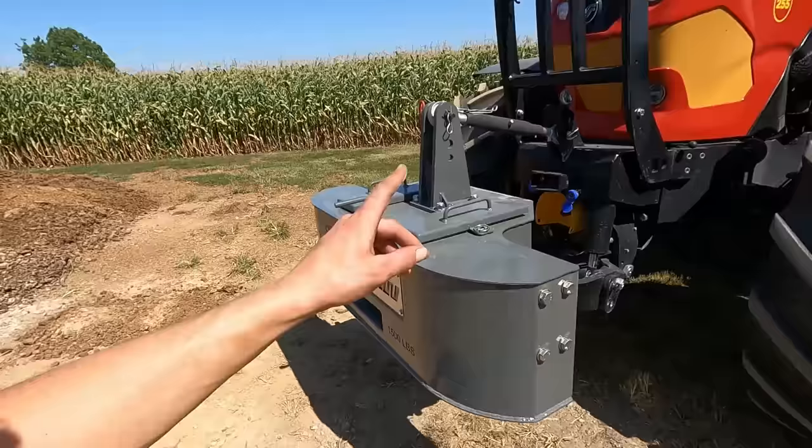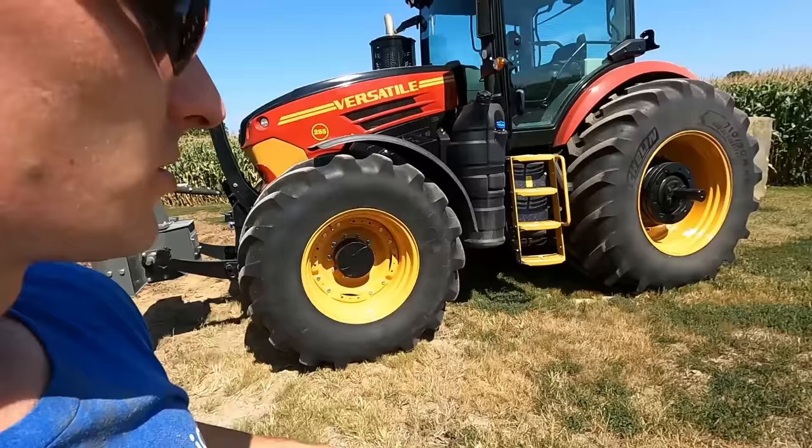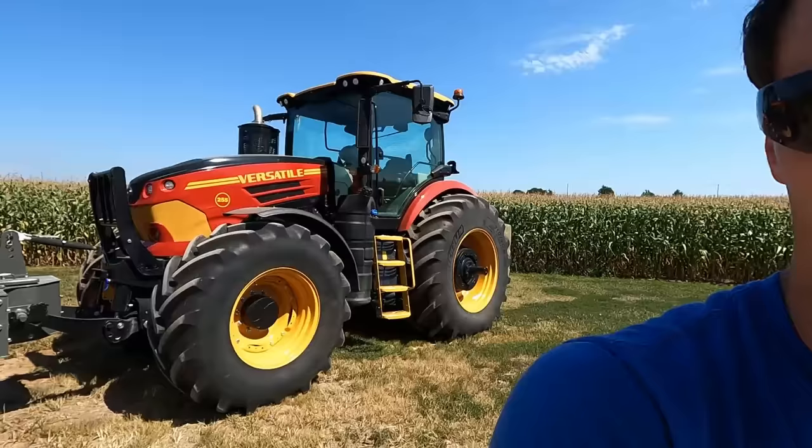They have trailers for dirt and silage. And then they're also a McHale hay tool dealer. Just wanted to shout them out. I appreciate them letting us run this tractor for a couple days.